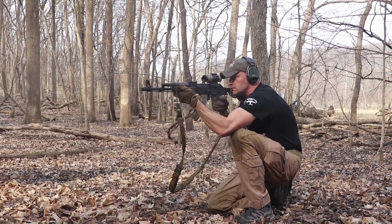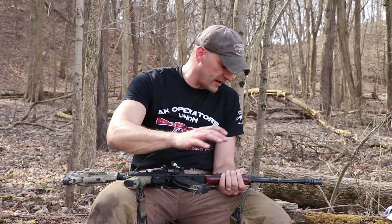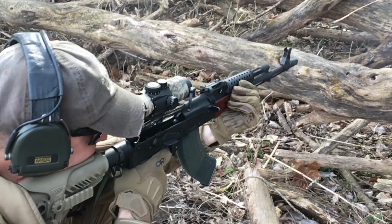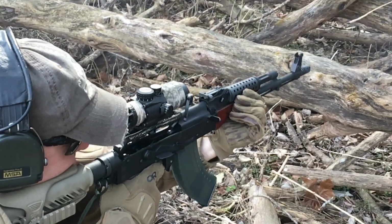This rifle is just well made, the magazine well is holding up, and there's no loose fitment. All magazines fit it. Whatever I've got, polymer, Bakelite, steel magazines, everything is fitting very, very nicely to this rifle, and that's very cool to see.